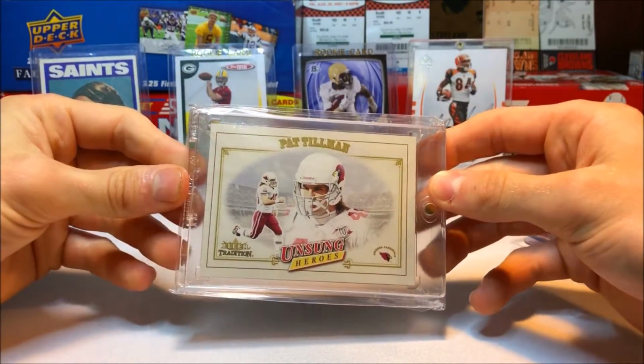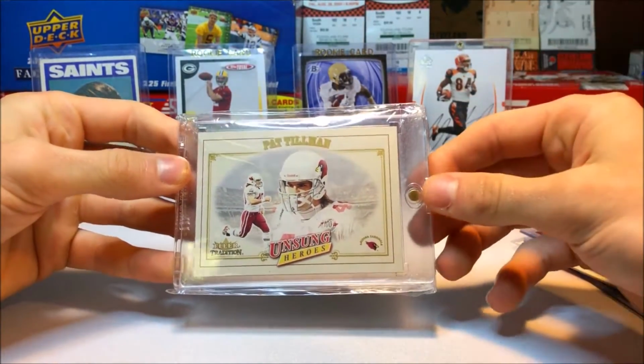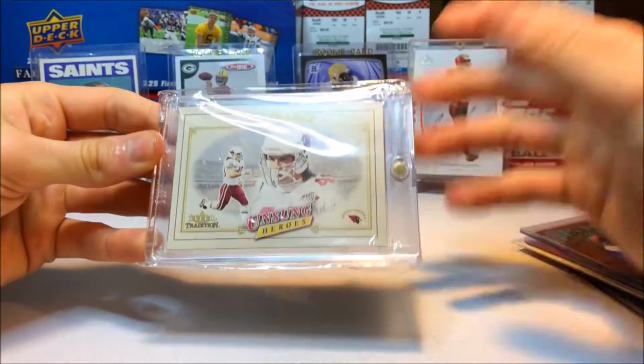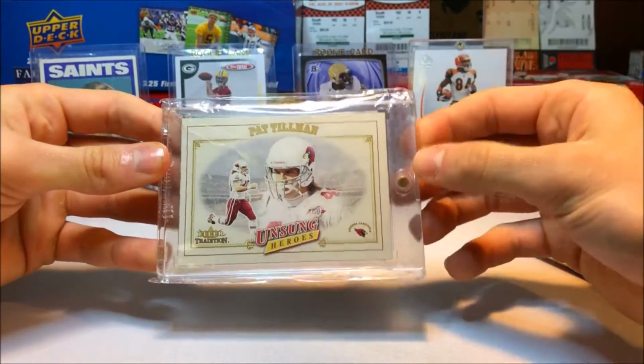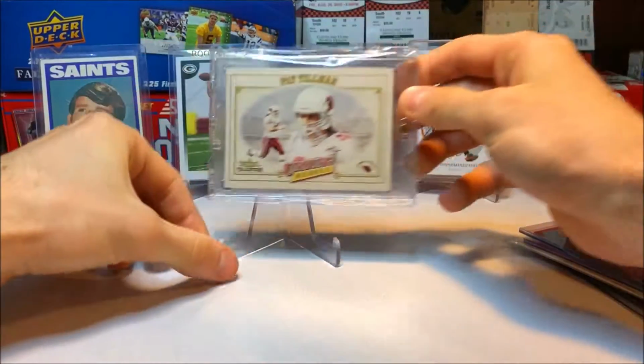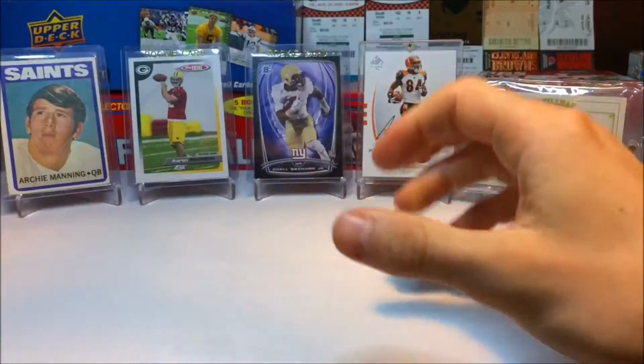Pat Tillman, my favorite football player of all time. If you don't know the story of Pat Tillman, I would highly encourage you to just Google it and see the amazing man that Pat Tillman was. So, favorite football player, had to buy a card of his, and the tradition card is my favorite. So that'll do it for my PC cards.